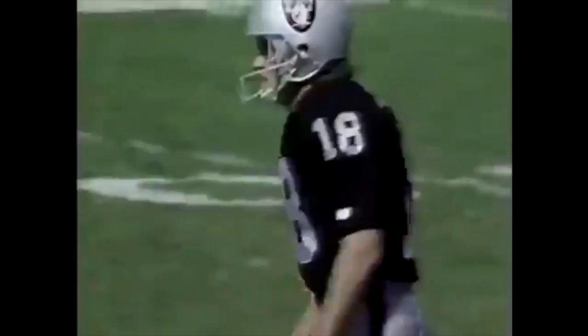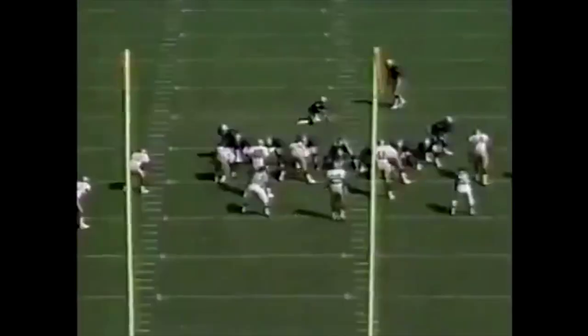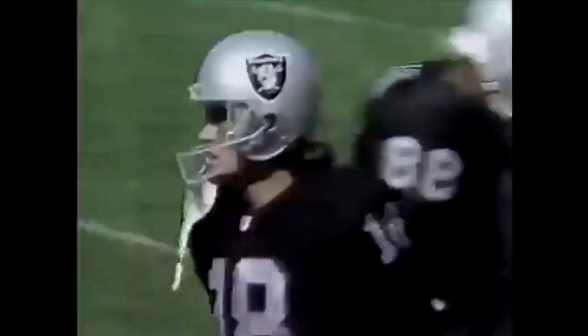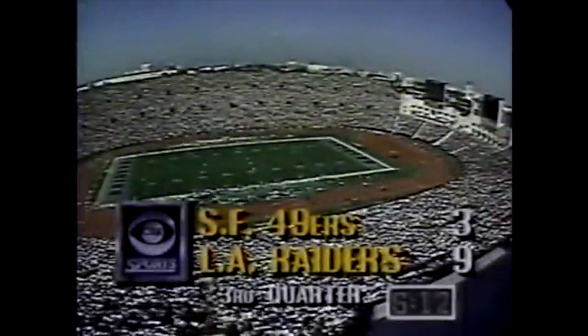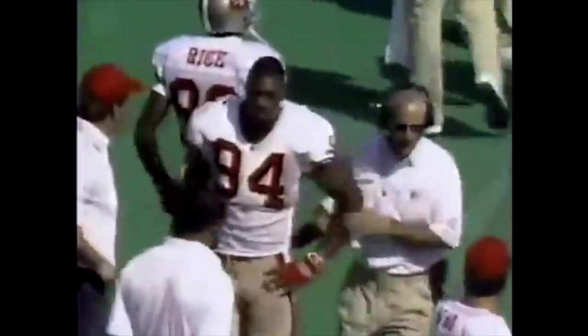Coaching booth of the Raiders. Jeff Jaeger into the game for the Raiders. He'll try to increase the Raider lead with a 49-yard attempt. Gossett to hold it. Kick. And it's good. 9-3, the Raiders over the 49ers. 6:12 left in the 3rd quarter. Raiders got a 49-yard field goal from Jaeger, and they lead now 9-3.